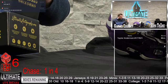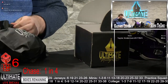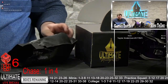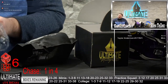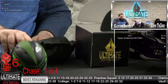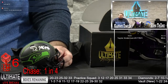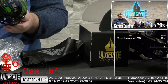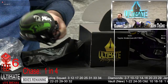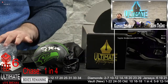Box 21, Taylor Anderson. Let's see what we got here in box 21. The Sammy Sosa box, as they call it. Ooh, you picked the good one, Taylor. You picked the real good one. Headliner DK Metcalf on the Eclipse Mini. Nice silver pen. One of the most beastly receivers in the league. He's strong, he's fast, a double-digit touchdown guy, more than 1,000 yards receiving. Nice-looking mini there on DK Metcalf.